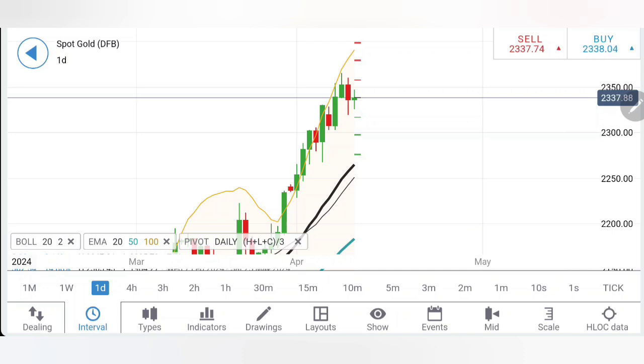On the upside, I will recommend you to buy here at 2344, but then we have to be very cautious. As long as 2360 is not taken, it is not going to be an easy task for it to move on the upside. There are greater resistances: 2347, 48, 2350, 52, then 2355, 56, and then 2358, 60. So very nearby resistances, but you cannot avoid them. You have to trail your stop losses on the upside as long as 2360 is not taken.